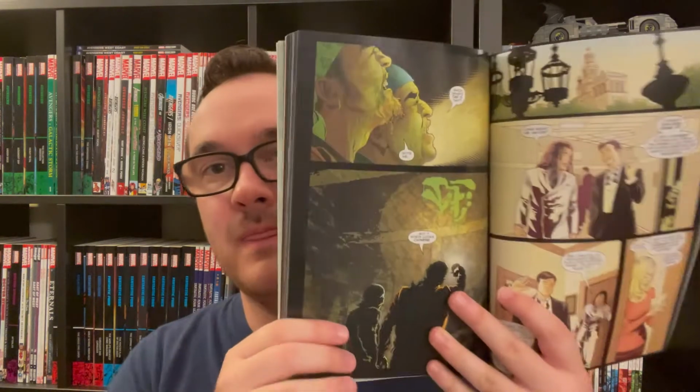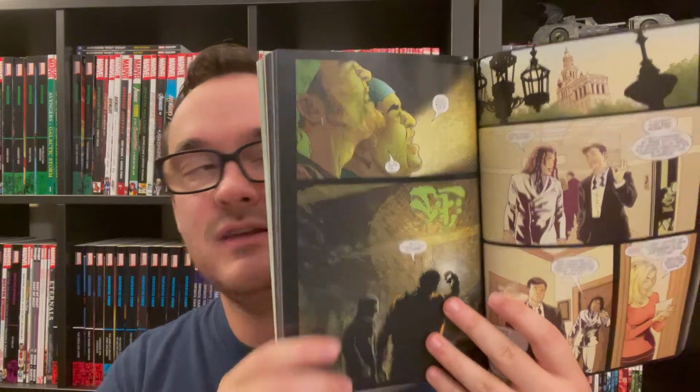Obviously there's an omnibus that came out. I'm trying to show something that isn't graphic. There we go. I did read the first issue of this series, and I've heard it's very good, so we'll see how the rest of the series works out. Very excited to get this. They did have some other volumes of this there, but they were all over the place, so that's why I didn't buy them all.